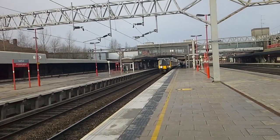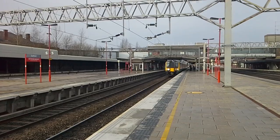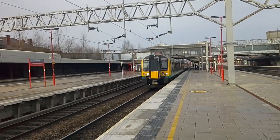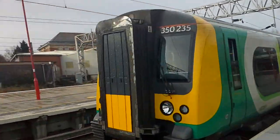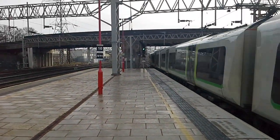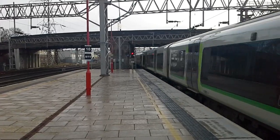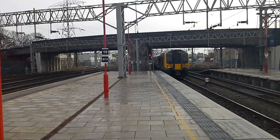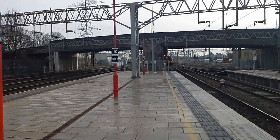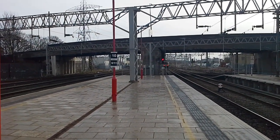I must admit, I was never too keen on the 350s when they first started entering service, but I've grown to like them. Fantastic tone there. Thank you ever so much to the driver. Brilliant. Can't fault it.